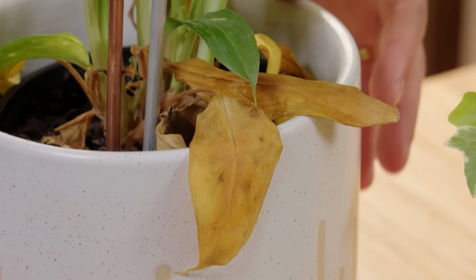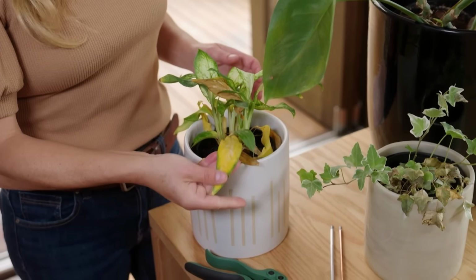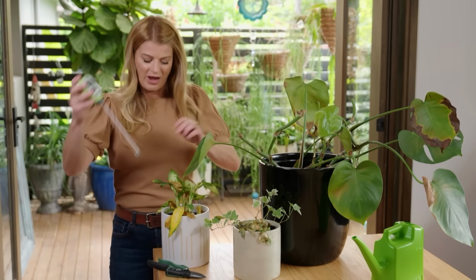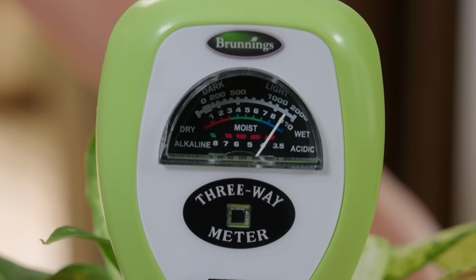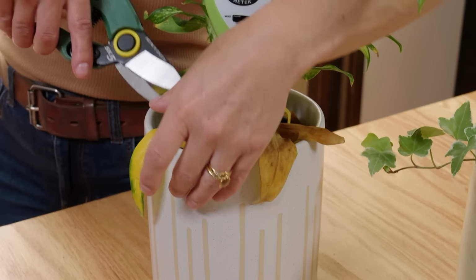Now, you might be surprised to know that the biggest killer of indoor plants is actually overwatering. So yes, we are killing them with too much love. Now, the hard thing though is that many plants will exhibit similar signs to being overwatered as to being underwatered. So you might see yellowing foliage, leaves browning off, or the plant might droop. But don't automatically assume that you need to get out the watering can. Now, you could use the finger test, or for a more accurate way, you can get your hands on one of these three-way meters. Now, when I pop that in, you'll see that that's actually really wet. So back off the watering, let the plant dry out, and then cut back any of this dead or dying foliage.